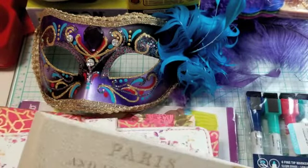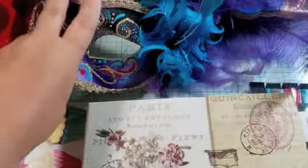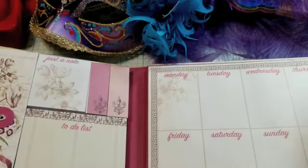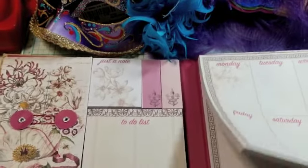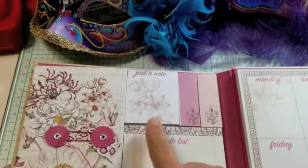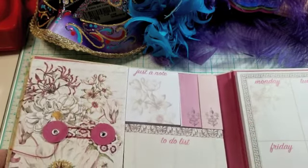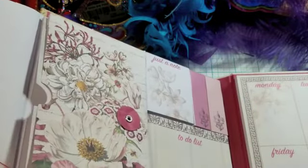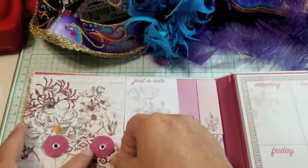And I really like this one. Move this aside. And this is another Paris theme. And this one opens up like so. Okay, so you have your days of the week right here. You got plenty to play with. And then you have some flags and post-it notes and another to-do list note right here. And then you have this little envelope or whatever. It's got two little pockets. So I thought that was cute.